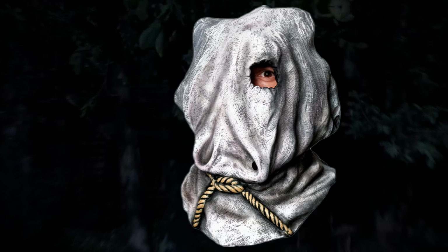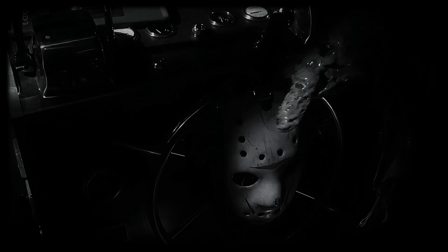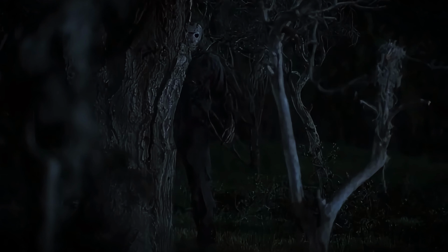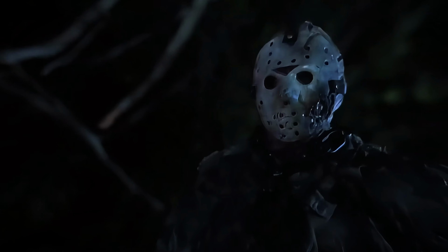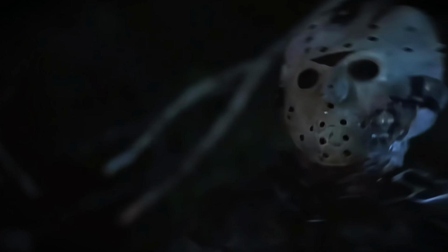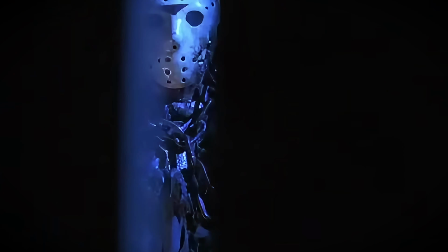The sack mask, while effective in its simplicity, was a temporary solution, hinting at the character's need to hide his deformities from the world. As the franchise progressed, there was a conscious effort to refine his appearance, creating a visual identity that would leave a lasting impression on audiences. This evolution was not just aesthetics, it was about crafting a symbol that would encapsulate the essence of Jason Voorhees, a relentless force of nature lurking behind an emotionless facade.